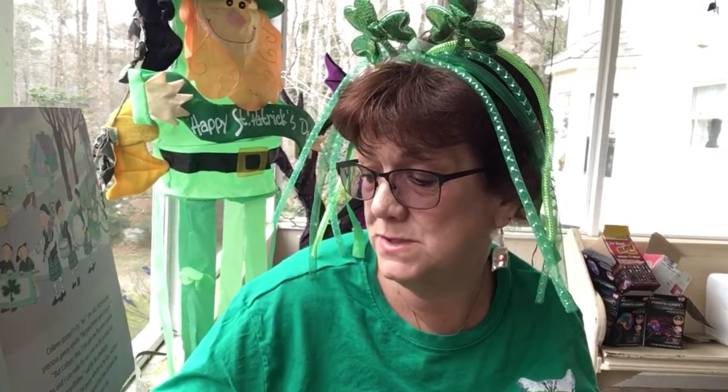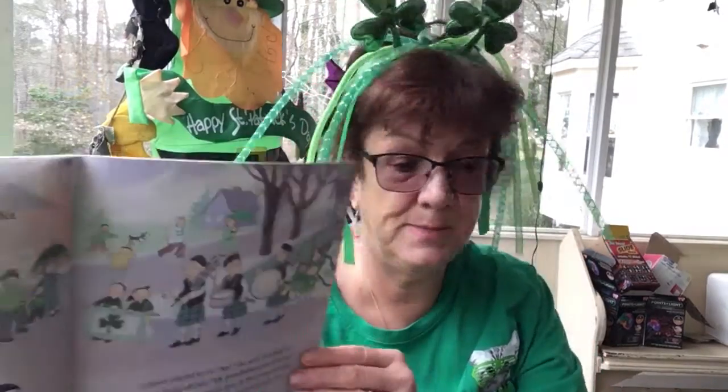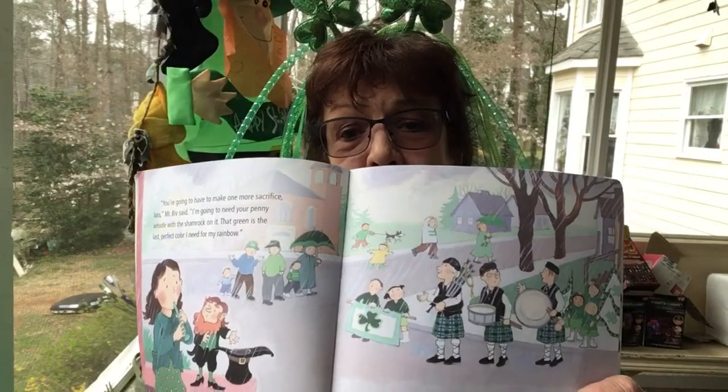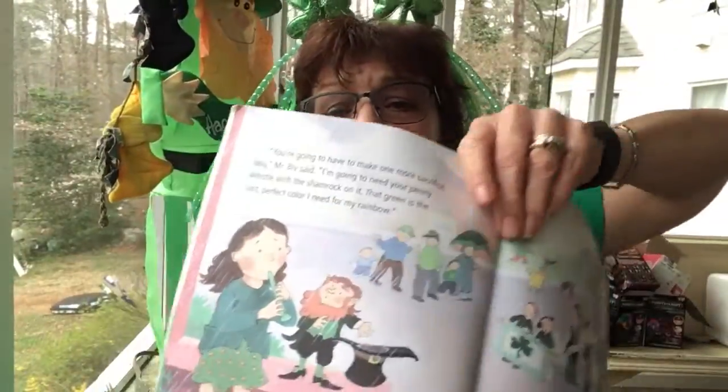Colleen held the pennywhistle to her lips and blew one last note. She paused and then dropped the pennywhistle into the leprechaun's hat. Here it goes. See, everybody's at the parade, and it's starting to rain very hard. Here she is. She's going to put it in the hat. Can you see that?